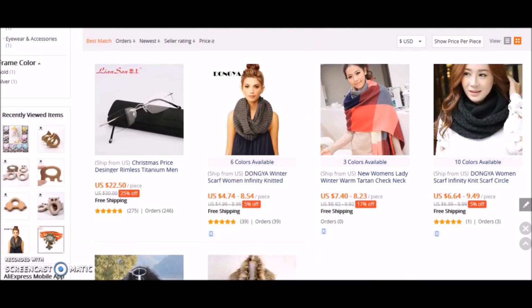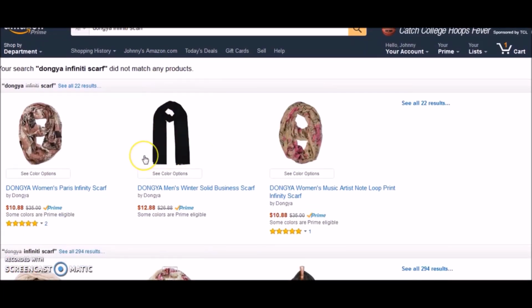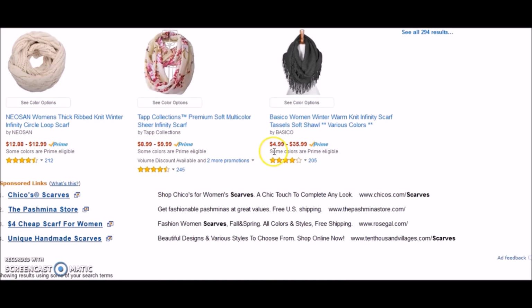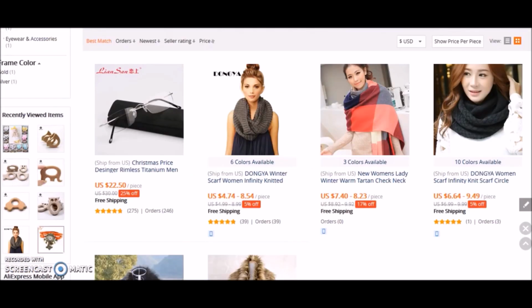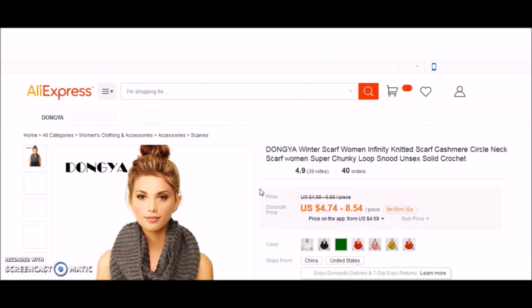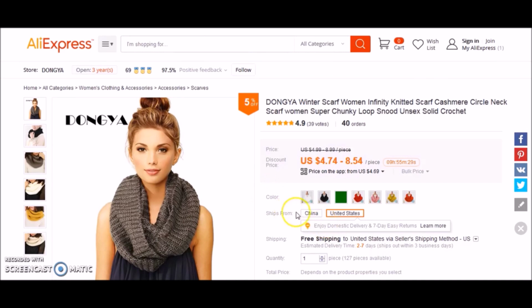Dongya scarf. If we go to Amazon and search Dongya scarf, look, there's people selling Dongya Infinity scarves, $10.88, $12.88, $10.88. Here's some cheaper ones, $4 to $35, $12 to $12.99. They actually have good reviews, so this is probably a pretty decent quality scarf. You're paying kind of a high price. It says $4.74. I don't see any of these scarves for $4.74. I think you have to go over to the China tab to get those prices.